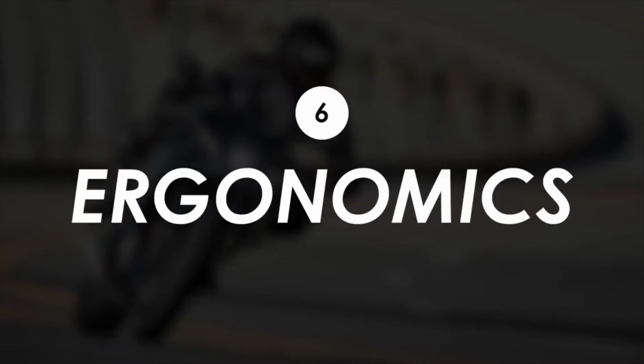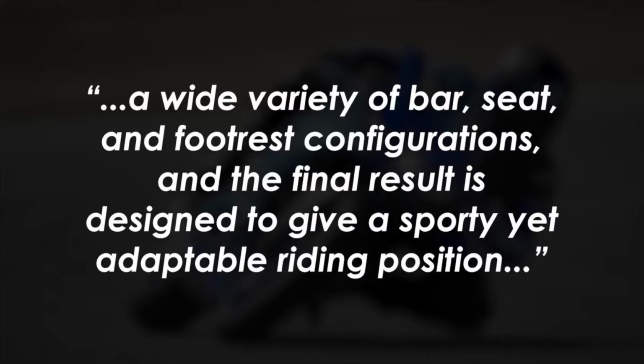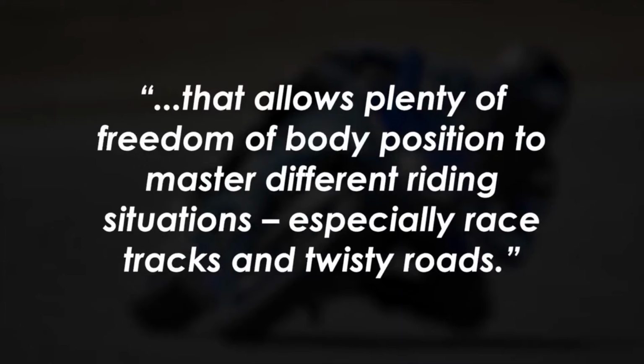For the R7, Yamaha say that they experimented with a wide variety of bar, seat and footrest configurations, and the final result is designed to give a sporty yet adaptable riding position that allows plenty of freedom of body position to master different riding situations, especially racetracks and twisty roads.